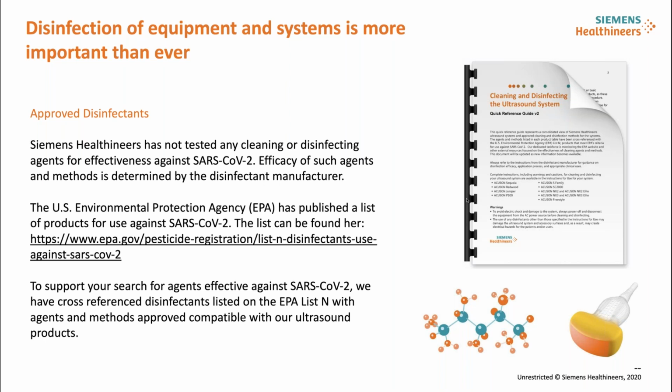So of course, there's a list of disinfection products, disinfectants that can be used for coronavirus. And this is not coming from Siemens again.